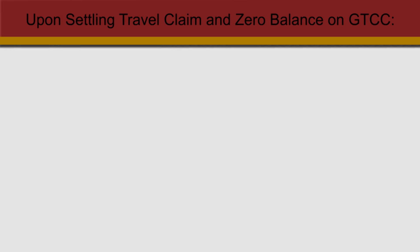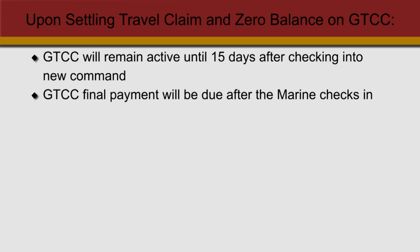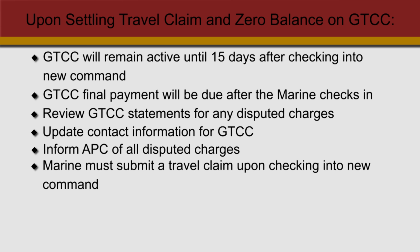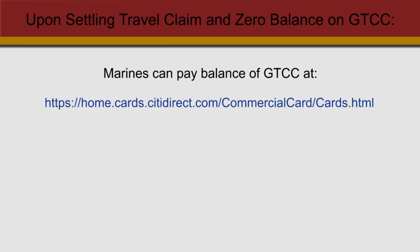Upon settling her travel claim and having a zero balance on her government charge card, we have learned from Sergeant Beck that the government charge card will remain active until 15 days after checking into the new command. The government charge card final payment will be due after the Marine checks in. Review the government charge card statements for any disputed charges. Update contact information for the government charge card. Inform the agency program coordinator of all disputed charges. Marines must submit a travel claim upon checking into the new command. Ensure split disbursement amount located in Block 1 of the DD Form 1351-2 reflects all undisputed charges. And check the City Card link for any other questions.